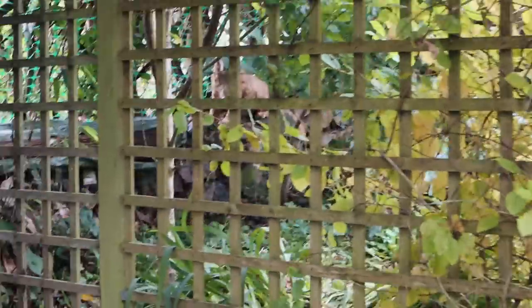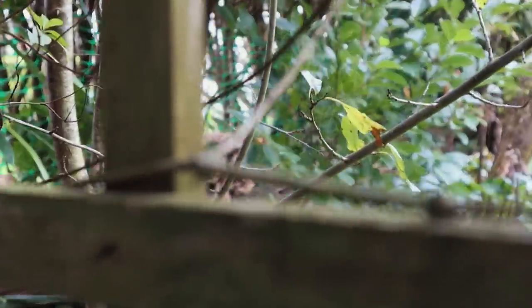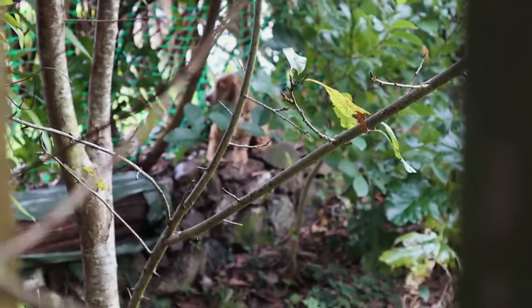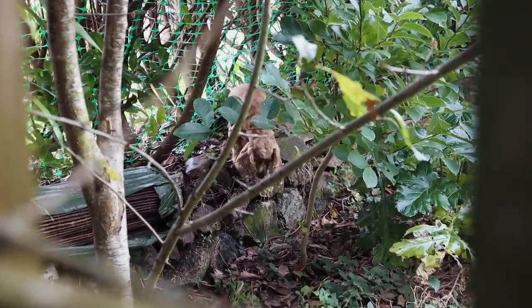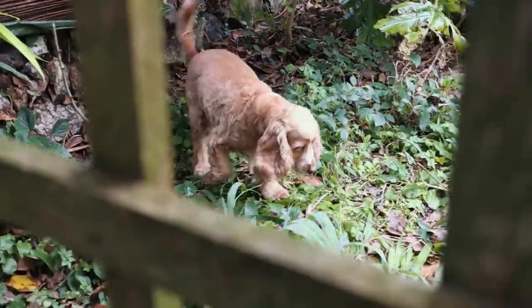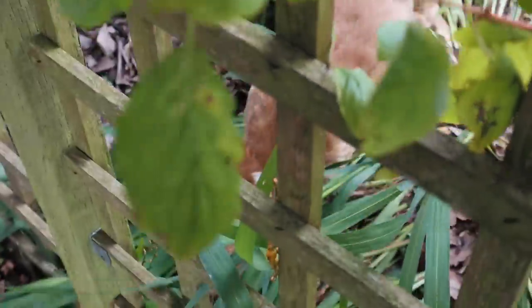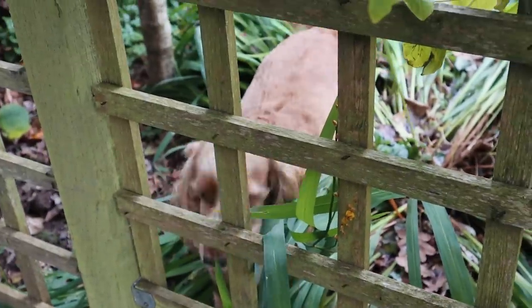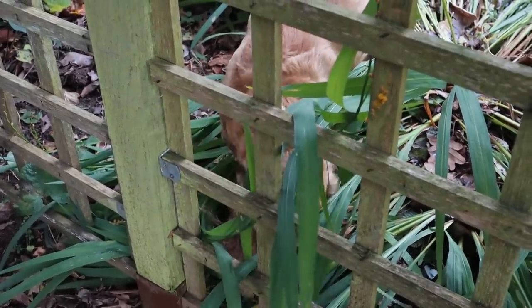She's trying to escape. That's the spot that you escaped last time. You can't get through anymore, little one. Too bad. Oh no, what's she going to do? Oh no, Robbie. I love that her face fits perfectly in.